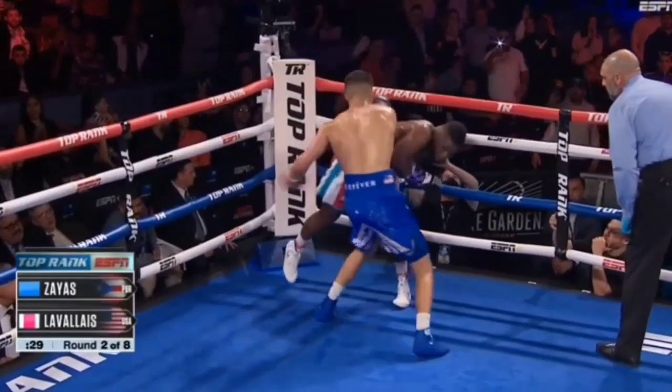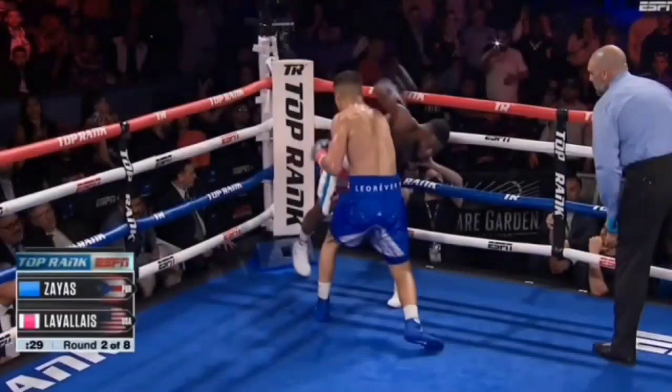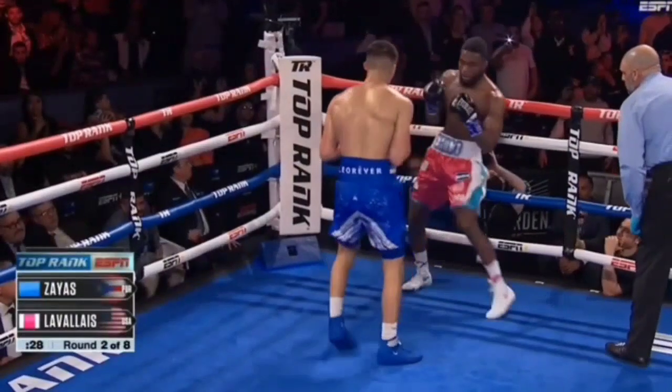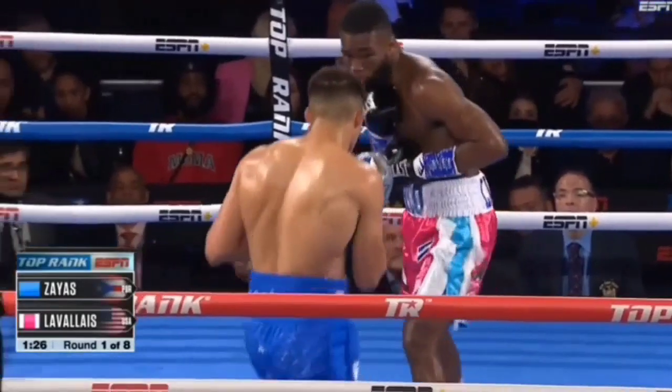Here's an example. He's gonna throw a right uppercut, and because his muscle memory is super polished, he just takes this tiny dip to the left, and he subconsciously prevents this right hand counter from his opponent while landing his own body shot. So great muscle memory here, but from a 19-year-old, you know.